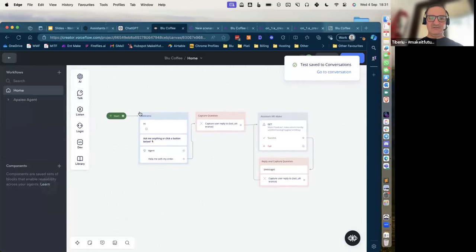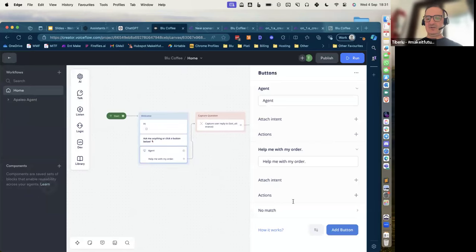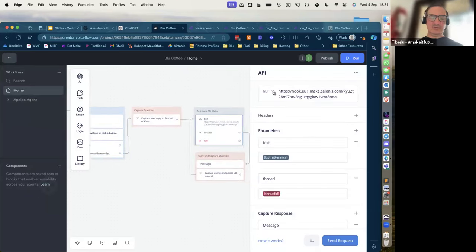So here we have the Voiceflow setup where I have a Blu Coffee bot. This has the starting conditions, right? And it tells which are the options for the user to take. You just personalize that. And then you have one webhook where you send the data. And this is where we also do the thread ID. So we capture here the thread ID, so every time you send a new message, it will go to the exact same thread, and the AI will continue the same conversation.